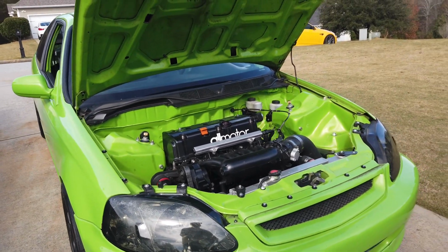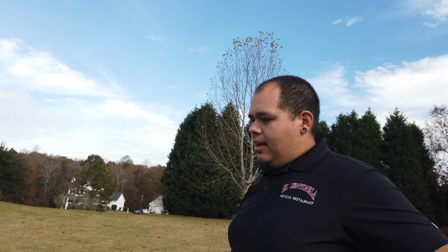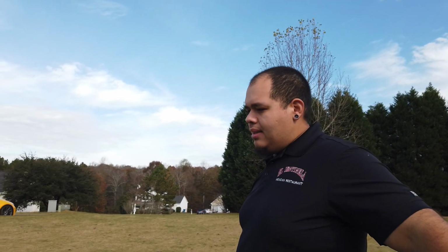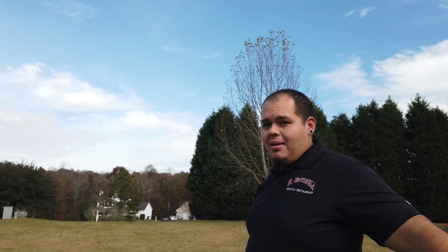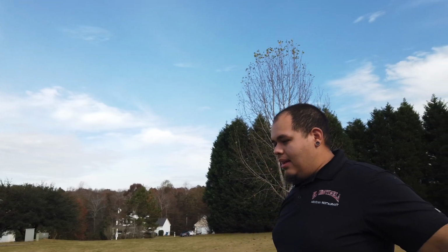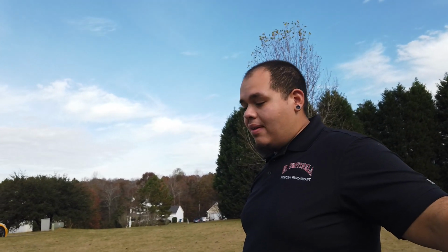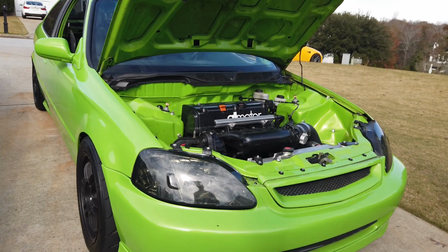How much power is it making? So right now, all motor, it makes 247 horsepower, and on a 75 or 80 shot, it makes 330 something, somewhere around that neighborhood. Wow. It doesn't sound like a lot, but the car weighs 2,080 pounds. So the power to weight ratio is definitely there. Wow. All right, well, I'm ready to get started.